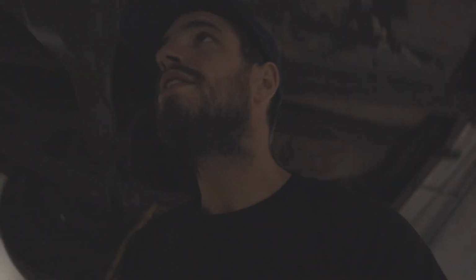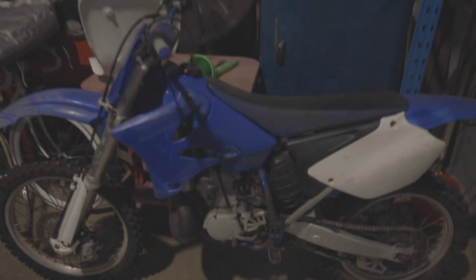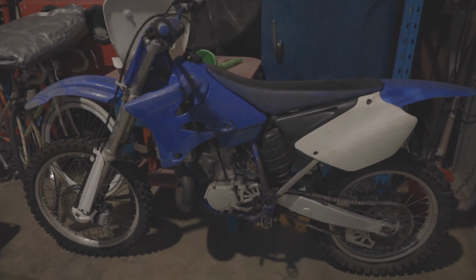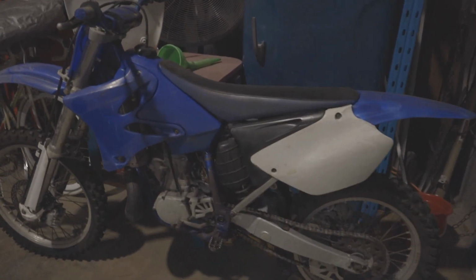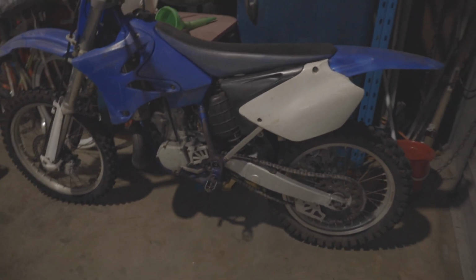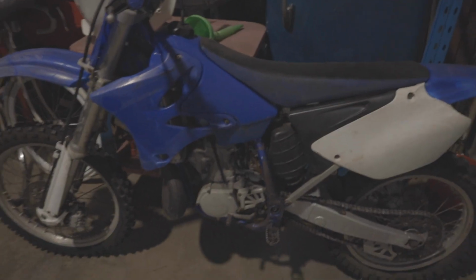Let's go under the hoist. What do we got here? There's my pride and joy, my 2000 and I think it's 02 or 03 YZ250 dirt bike. Needs a top end rebuild, so I've got to send her away down to Margs hopefully this week and get that done, because it's prime dirt bike riding weather at the moment in Australia.